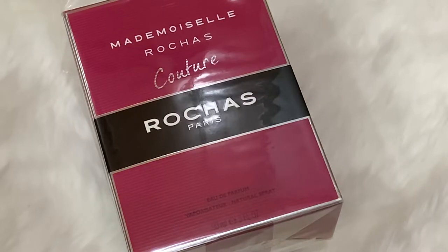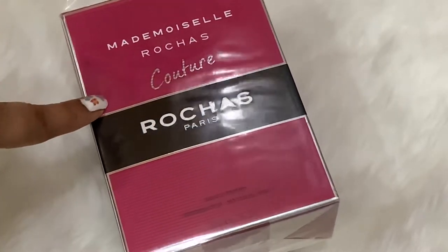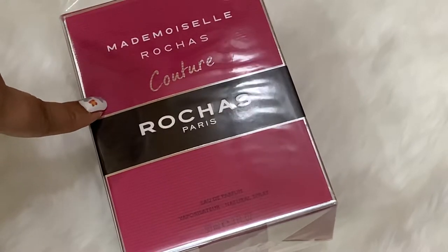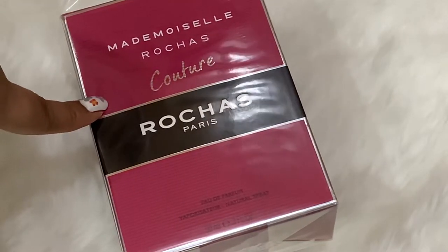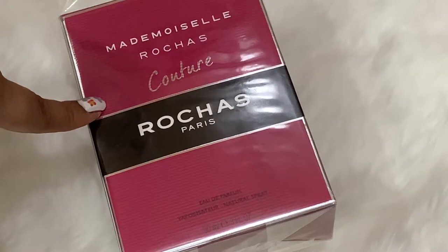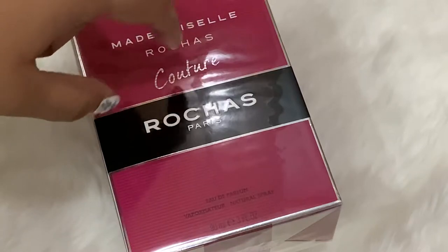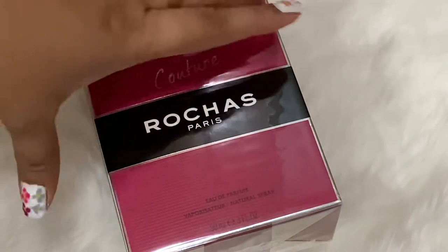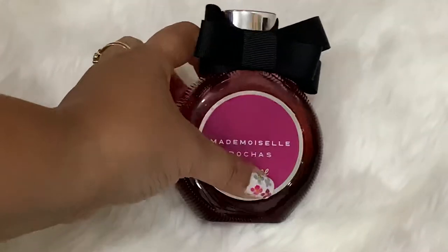So this is Mademoiselle Rochas Couture. This is a French perfume brand. I don't exactly know the background of it, but I heard it does have a little bit of background of this Rochas brand. So Mademoiselle Rochas Couture by Rochas is a floral, woody, musky fragrance for woman.